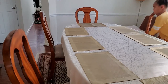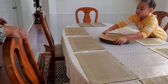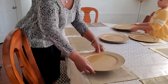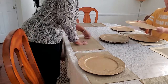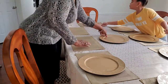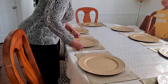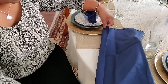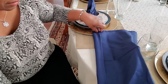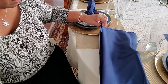Now let me show you a little bit about this table. First of all, I laid down a cream colored tablecloth on the table. On top of that, I placed actually a sheet of wrapping paper. You know, I kind of like to do that because it really does keep your tablecloth quite clean. And second of all, it usually adds a bit of sparkle to the table. In addition to that, we laid down enough placemats for everyone who was going to be sitting at the table.